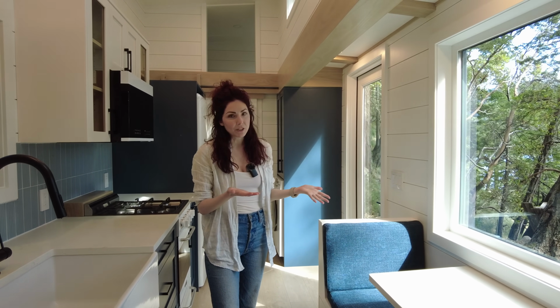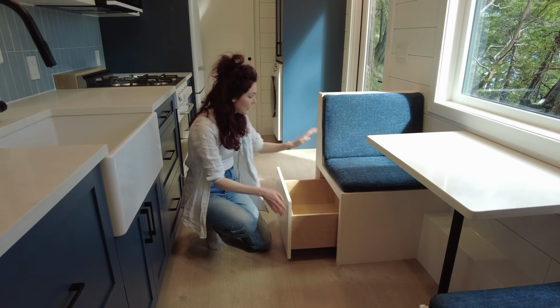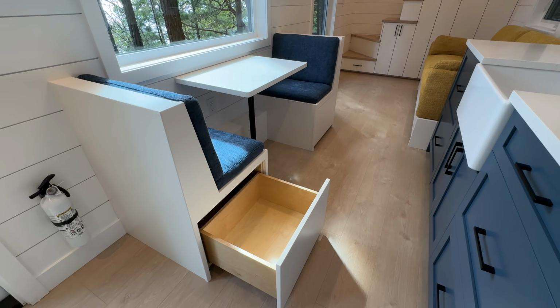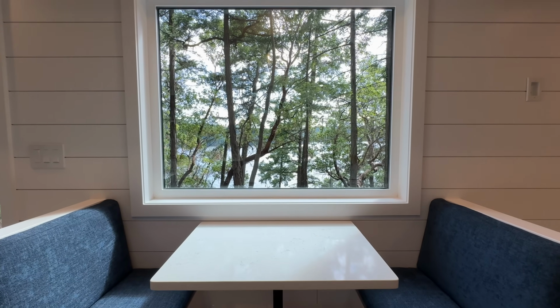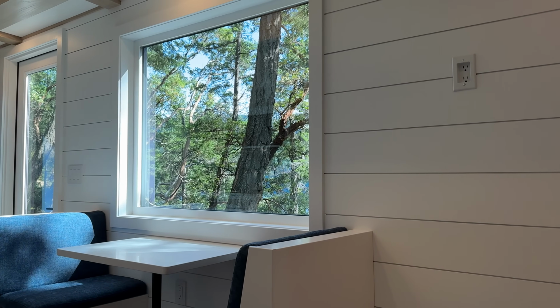and they managed to include these drawers underneath the seats, which is amazing. The dinette seating is probably our favorite upgrade that we did in the home. It suits the design so perfectly and adds a lot of function to the space. It was important to us to have seating that didn't disrupt the flow of the kitchen, and the extra storage is definitely a bonus. We can already picture ourselves eating meals here while enjoying the gorgeous view. We couldn't be happier with how this space turned out.